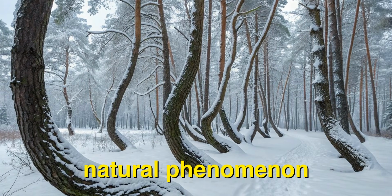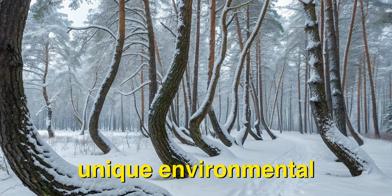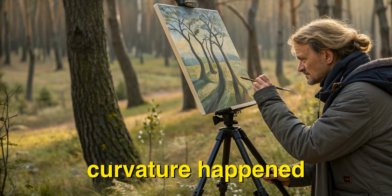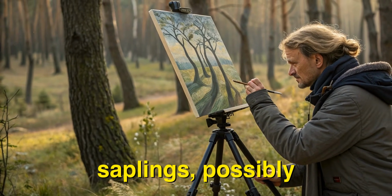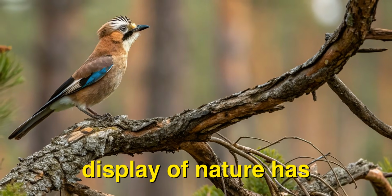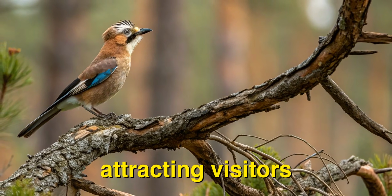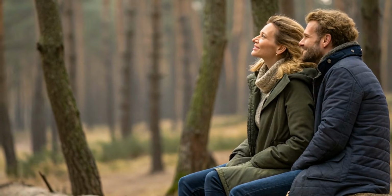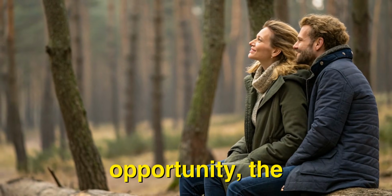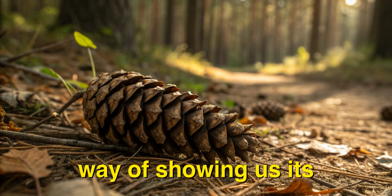Scientists have puzzled over this natural phenomenon for years, with theories ranging from human intervention to unique environmental conditions during the tree's early growth. Some believe that the curvature happened when the trees were saplings, possibly due to snow or other external factors that influenced their shape. This artistic display of nature has turned the forest into a popular tourist destination, attracting visitors eager to witness this unusual spectacle. Whether it's for a stroll among these quirky trees or a stunning photo opportunity, the crooked forest leaves a lasting impression. Could it be nature's way of showing us its creativity?